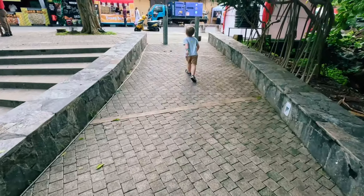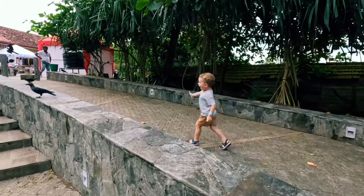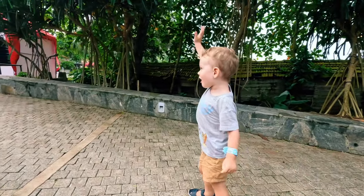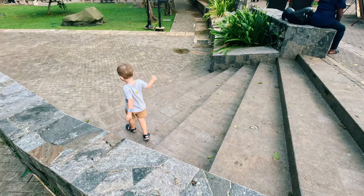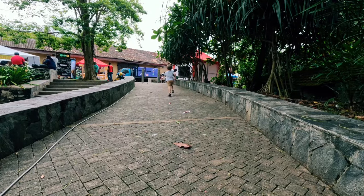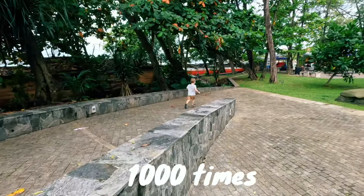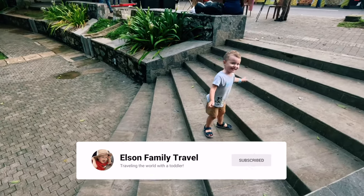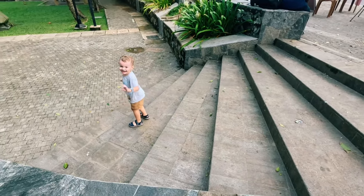The kids' entertainment of the market basically consists of one crazy child and a ramp. Here we are. Not sure how many times you can run up and down this, but let's see. I'll get you! Ah. I'll get you this way then. You cheater!